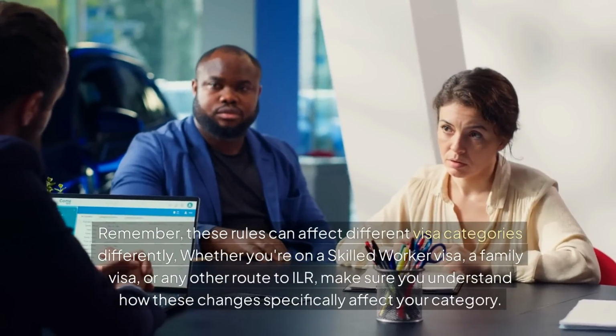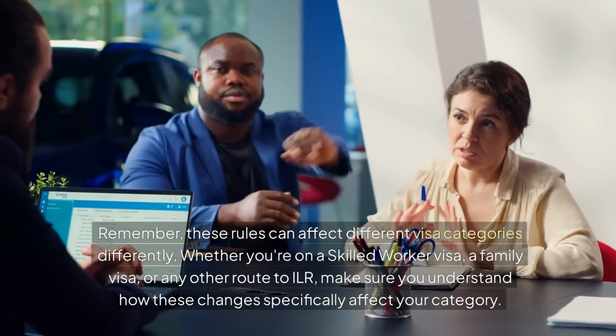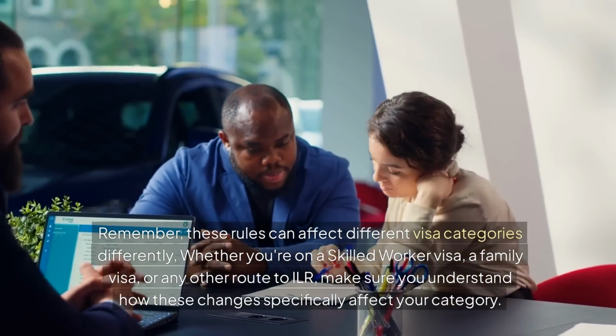Remember, these rules can affect different visa categories differently. Whether you're on a skilled worker visa, a family visa, or any other route to ILR, make sure you understand how these changes specifically affect your category.